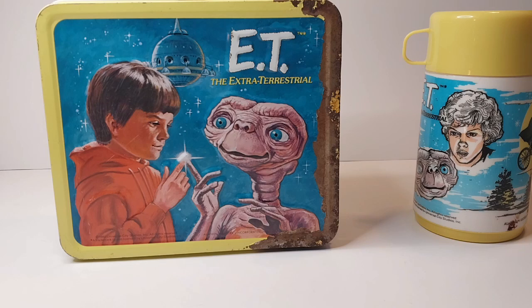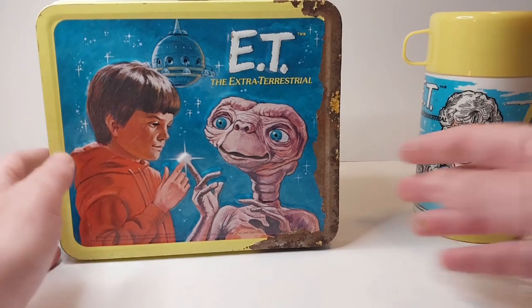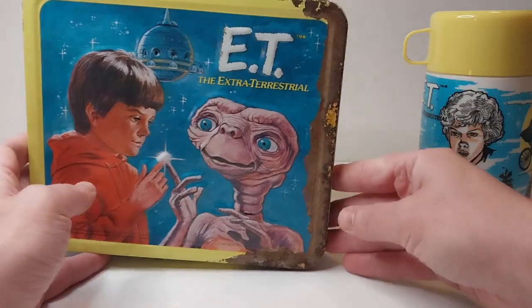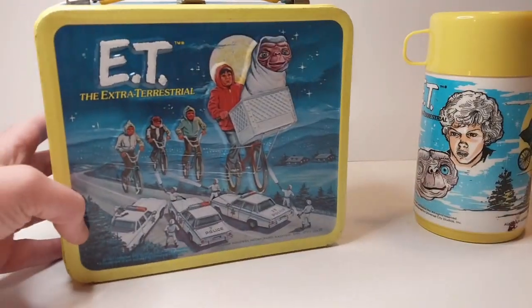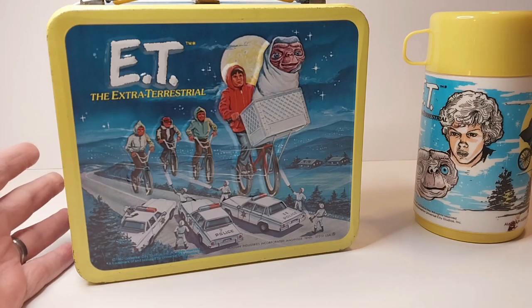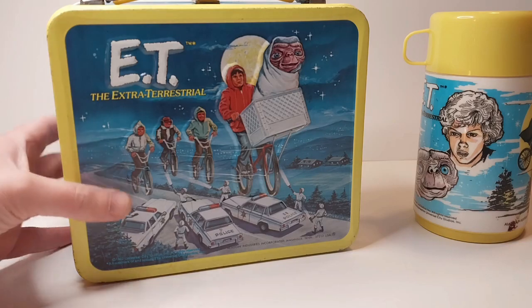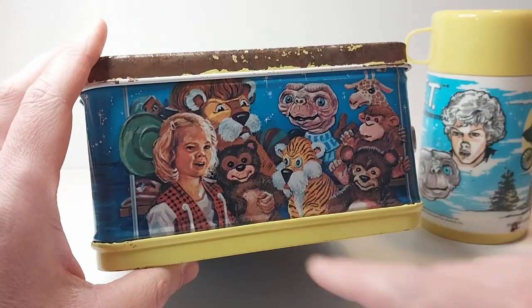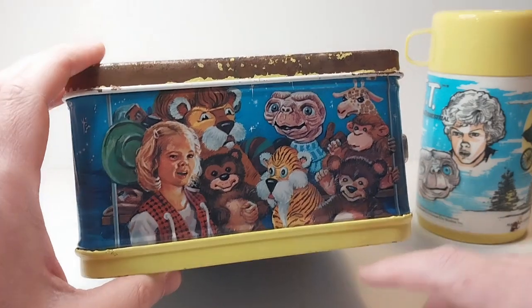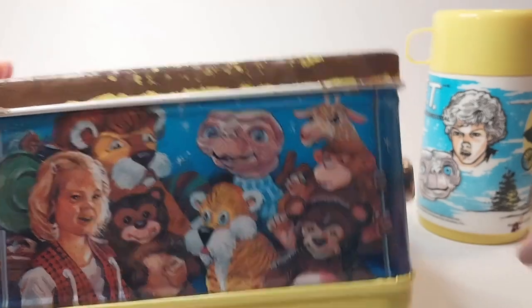The next items I won at the auction was a lot of vintage metal lunchboxes. The ET one here is the one I mainly wanted. It's got a lot of damage on this front cover part, but other than that, it's in really good shape. So with the lunchboxes, you could display them either way, so I'll just display it with this nice side on here. It's got some good artwork on all the other sides. Here we got a little Drew Barrymore with ET hiding in the stuffed animals. This giraffe looks really ticked off that ET's in there.